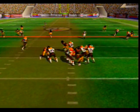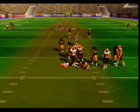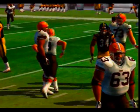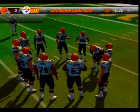Number 35, the lone back. Under pressure. A hit on the quarterback. Great job getting in there to drag the quarterback down. He picks up the sack. He'll make two or three plays like that in just about every game.